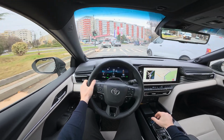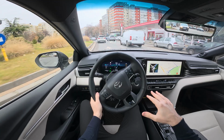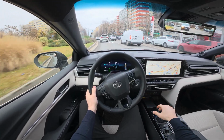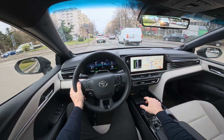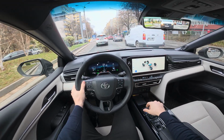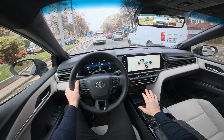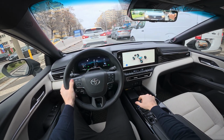Also very responsive. When you press the accelerator, it starts in electric mode with the electric motor, so that's super responsive when you start from traffic lights. And you can see right now in this moment we are driving only in electric mode, which is very good.